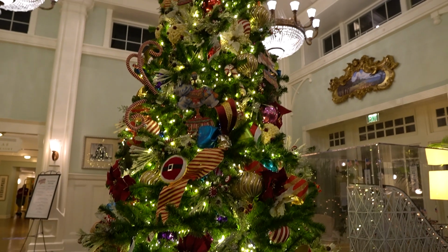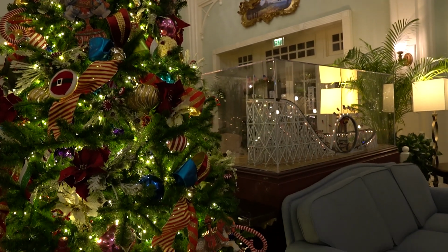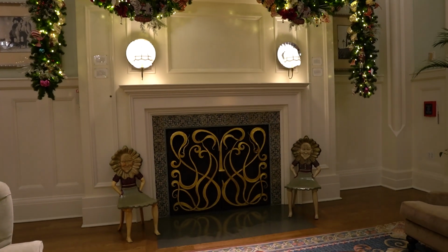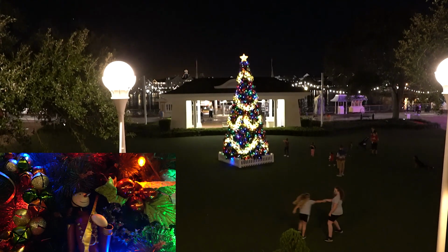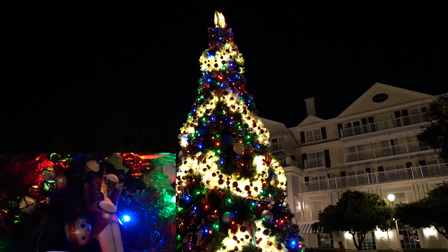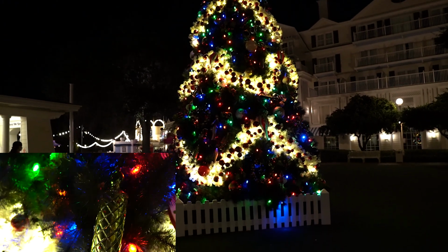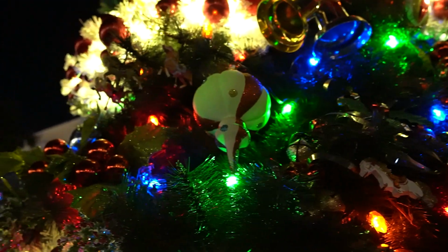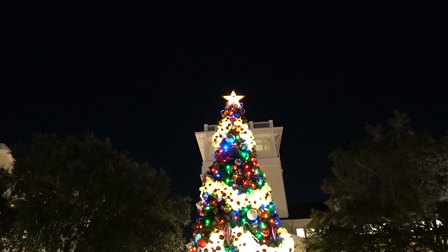They don't really compare to the main tree, though. That main tree is pretty nice. I don't know. I kind of like the ones in the lobby a little bit better than the main tree outside. The one in the lobby has like tigers and stuff. This one's more carnival-y, I think. More boardwalky, I guess. I just feel like this one's more uniquely lit than some of the other trees. It is. It definitely is. With the light up garland, it has a nice little touch. It's very pretty.